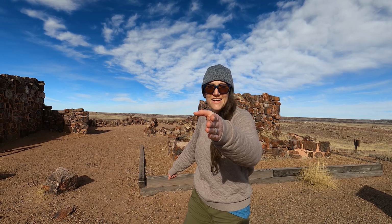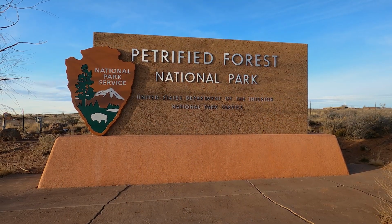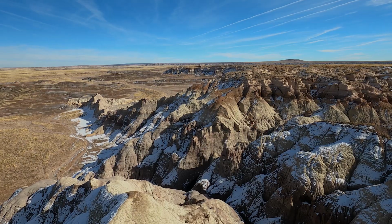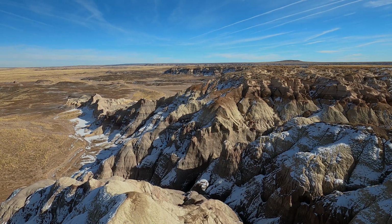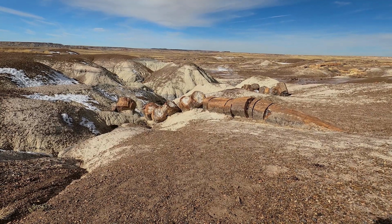Where are we this time? Well, it is winter, but we're out in the desert, and we are at the Petrified Forest. Yeah! Alright, Petrified Forest slash Painted Desert.